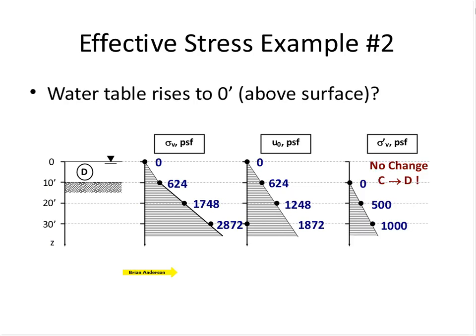But the interesting thing is that if I look back at the effective stress in case C and the effective stress in case D, the effective stress is stabilized and stays the same. So once the water table reaches the ground surface, the effective stress no longer changes, because above the ground surface the pore water pressure and total stress are the same thing. So while the water table continues to go up, the effective stress stabilizes at the ground surface. Just a quick example of effective stress.